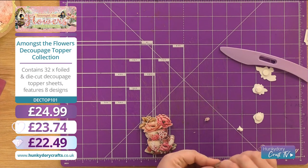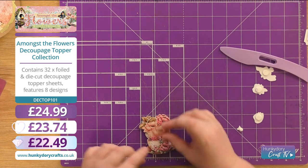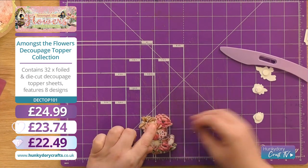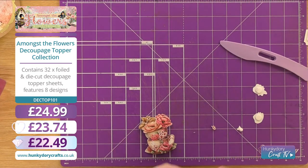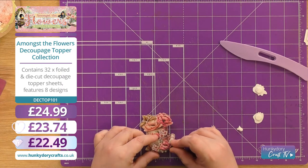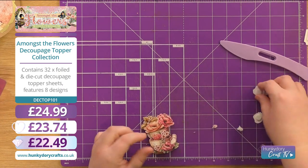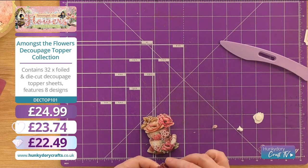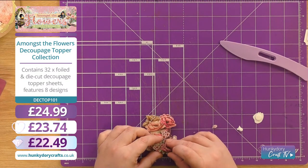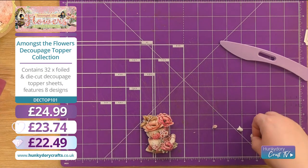They do, they're fabulous. And you can just see how quick and easy they are, building up. And they're such a nice size as well. Yeah, they are, aren't they? They're definitely not too fiddly or cumbersome. They are really nice big chunky pieces of decoupage.